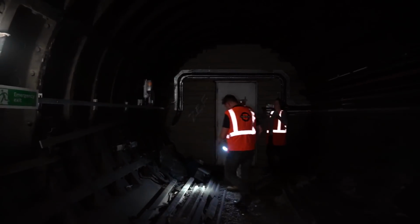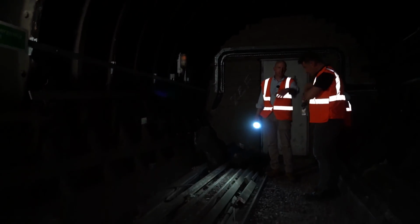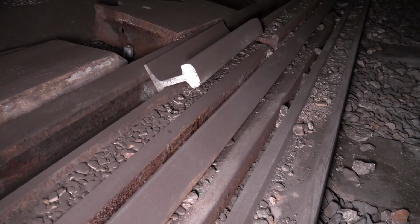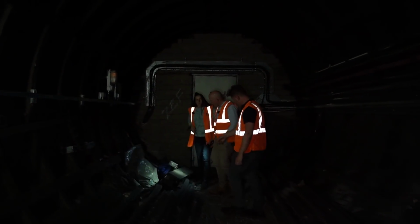Amazing. And there's a lot of muck. There is. Again, it would be work to take these rails out of there. So these are presumably all of the rails that would have originally gone through the centre of what's now the concourse in the station. And you found that, didn't you, really? Well, a little treat.